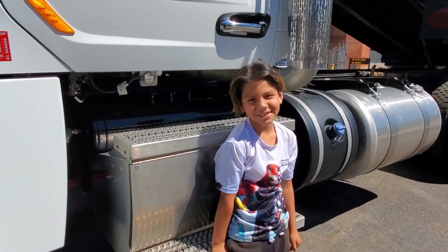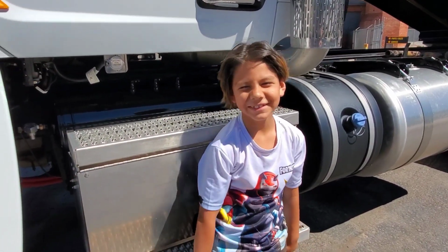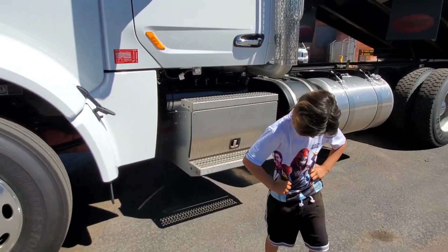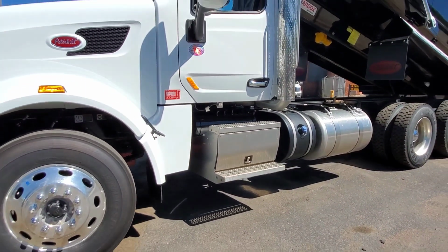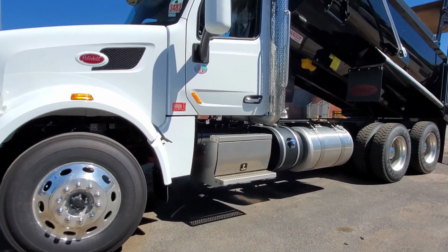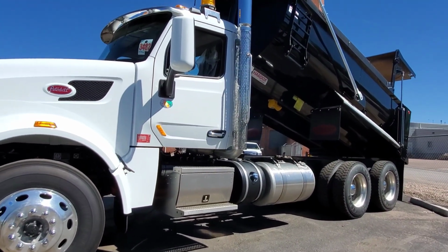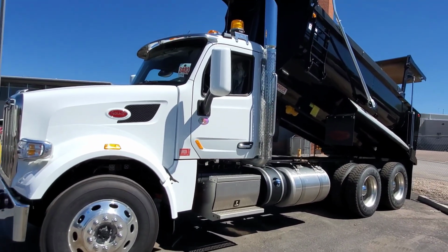This is Josiah. How you doing, Josiah? Good. You gonna help me talk about this truck? Yeah. Alright, come on over here. Let's talk about it. Can you tell everybody what model this truck is? A 567 Peterbilt. It's a 567 Peterbilt dump truck.